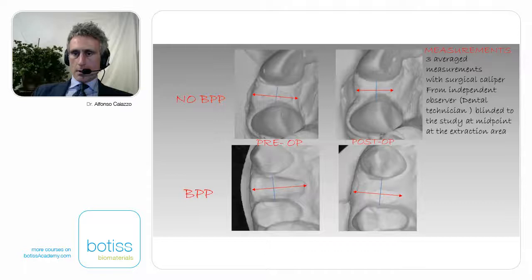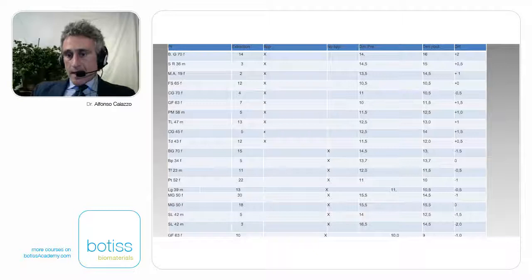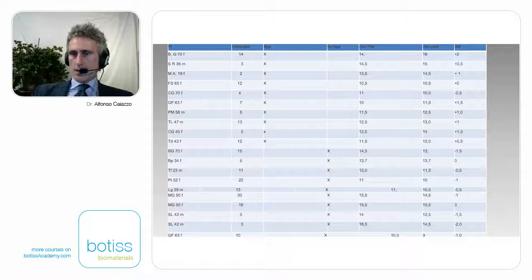Here you need some action for sure. So I can say that now the action could be the buccal plate preservation technique at the extraction time. So when I take out the tooth, I want to put something outside the socket to not interfere with the self-healing process. So this is the table showing the 10 cases with the buccal plate and the 10 cases without the buccal plate preservation technique.